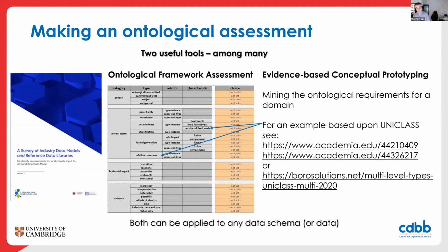And there's another tool that we've been working on, which we've called evidence-based conceptual prototyping. What this is, if you like, is checking on which ontological commitments are actually used in the various reference data libraries. The reference data libraries and the industry data models provide a viewpoint on what kind of data is going to be needed for the National Digital Twin. So if we look inside them and see what ontological commitments they need to make in order to be able to semantically express their data, then we've got some idea of what ontological commitments the National Digital Twin needs to support. The work on the right-hand side gives you an example of this. We've done some work on Uniclass. There are links to papers there, and the arrows point to the particular ontological requirements that we identified in the Uniclass documents. Okay.